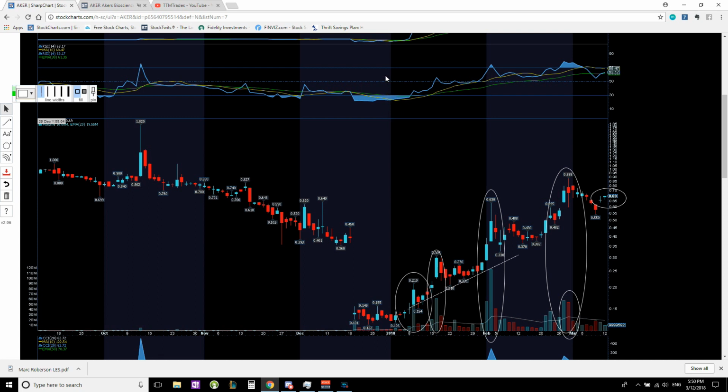Now let's look at the RSI. As you can see, when it was running up on this first breakout here, when it pulled back, it stayed above that 10 period moving average. Again, on the next run up, it made a higher high. When it pulled back, it found support on that 10 period moving average and stayed above it to show that the trend was strong.